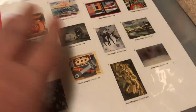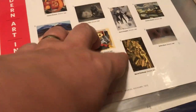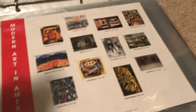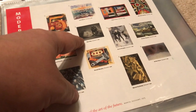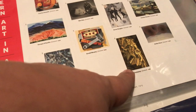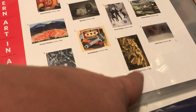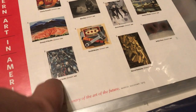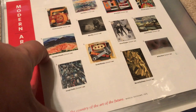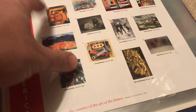Modern Art in America. Man Ray. If you really want to creep yourself out, read about Man Ray and the Black Dahlia and George Hodel. Aaron Douglas, Marcel Duchamp, I studied him in school. Stella, Georgia O'Keeffe. I saw Number Five in Red. Charles Demuth, I love that painting.